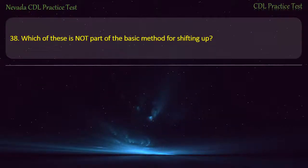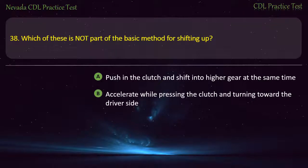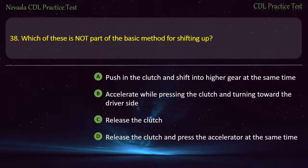Question 38. Which of these is not part of the basic method for shifting up? Push in the clutch and shift into higher gear at the same time. Accelerate while pressing the clutch and turning toward the driver's side. Release the clutch. Release the clutch and press the accelerator at the same time. Answer. Accelerate while pressing the clutch and turning toward the driver's side.